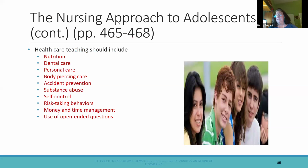With adolescents, nutrition is always going to be number one, as with any age group. Dental care: you don't want rotten teeth because then you're not going to eat, right? And then, of course, body image is ruined when your teeth are rotten. Make sure they take care of personal care and body piercings. My son ended up taking his ring out of his tongue because he didn't have money for the wash to clean his tongue out to make sure he didn't get infected, and it got infected.